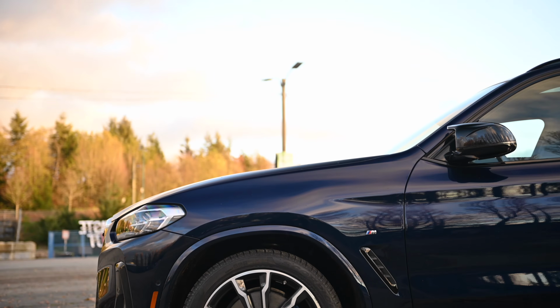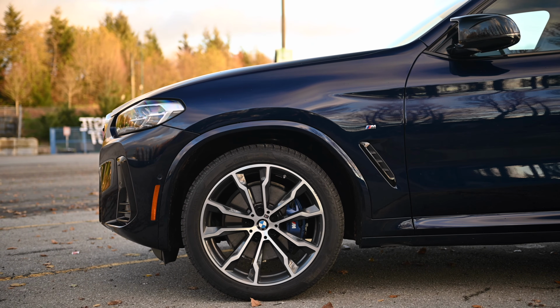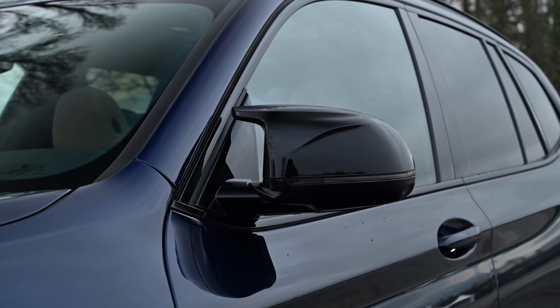On the side, we got 20-inch wheels. Overall, the body is basically the same as before. A little M badge on the side to let you know it is an M vehicle. Being the M40, I do have the M-style mirrors here as well. Blacked out roof rails on the top.